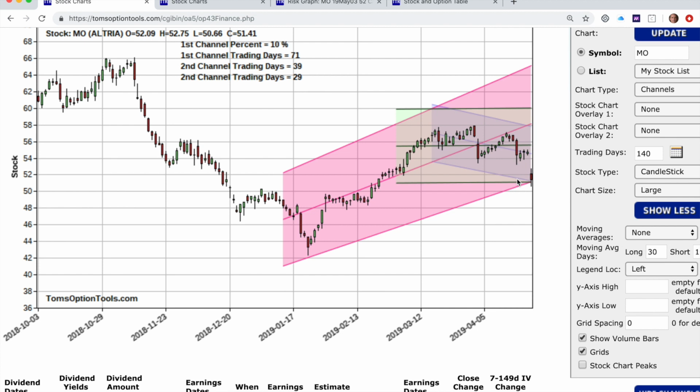What the channels tool does is draw three channels for us: a long-term channel, which is pink, a mid-term channel, which is green, and a short-term channel, which is blue. Notice each channel has an upper resistance, a lower support level, and an intermediate support/resistance level. What's interesting is if you look at the support and resistance of each of these channels, when they collide as they've done here, you get an excellent pivot point.